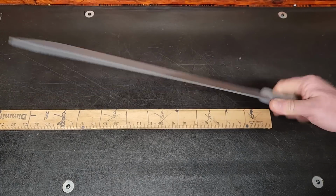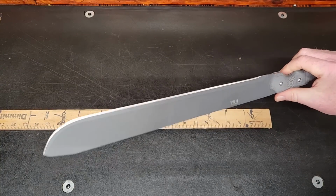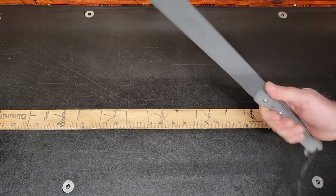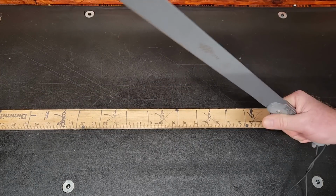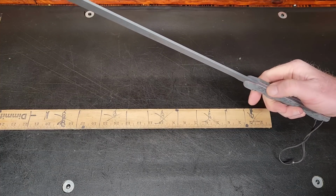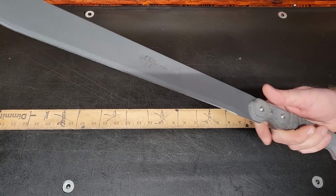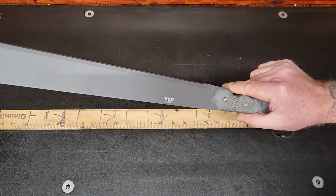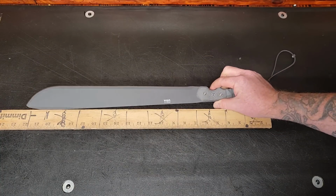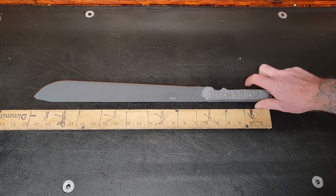If I hit something, I'm not going to... you ever hit a tree while chopping through some woods and it just rattles your hand real good? I don't feel that with this. It feels very sturdy, very strong. I've seen some really cheap machetes where the handles just come flying off. That's not going anywhere. Those are titanium. Those studs there are stainless or a variant of steel. So you can tell they're not going anywhere.